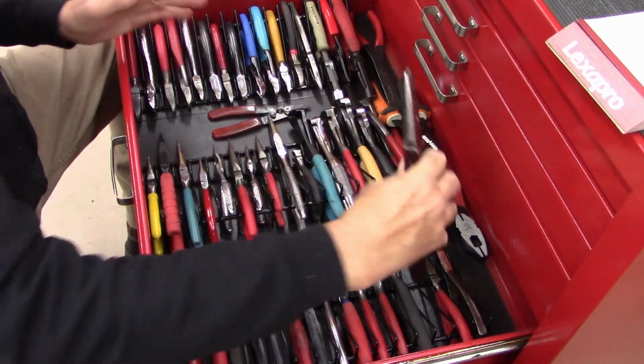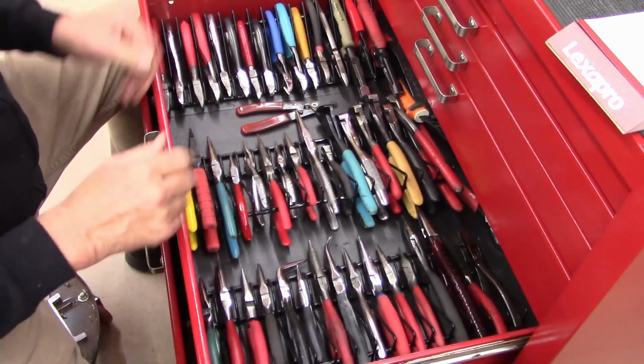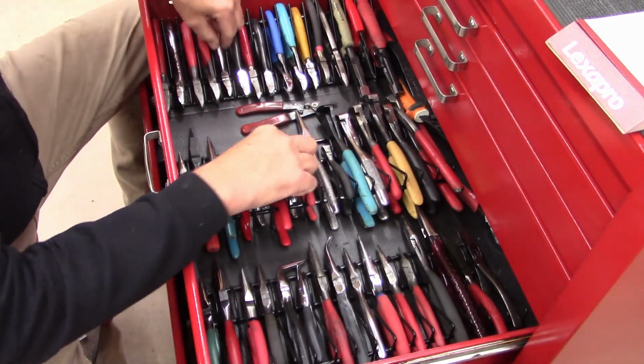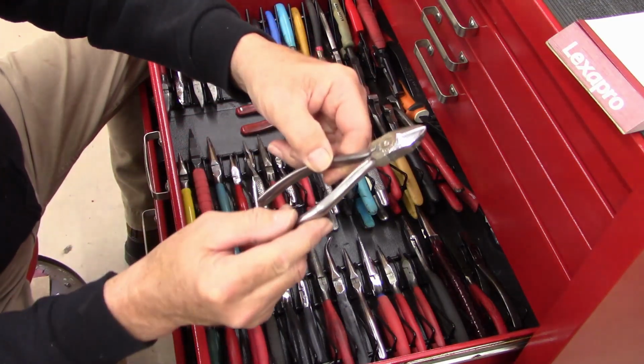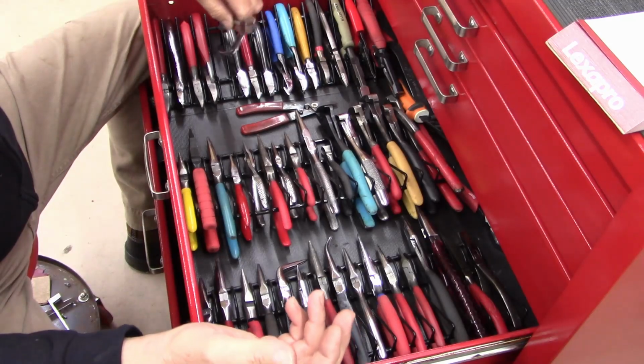Kleins, like I said, I've got a lot of different brands in here, old brands. I mean, Diamond Alloy. I think most of this stuff I've made videos on.